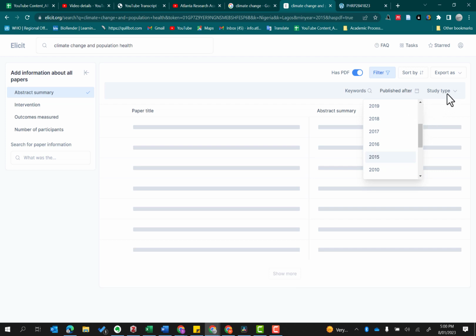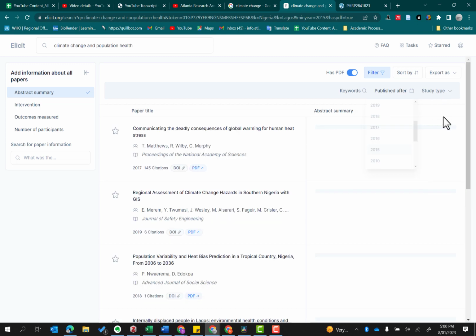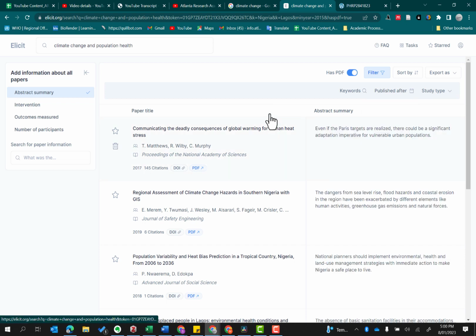Another feature is the study type. We have different study types. Each research has a different purpose, or a different aim, or each study has a different study design. Every paper or every research has a different study design. Some papers can just be a systematic review. That is, it's not a study conducted in the lab or in fieldwork, it's just a gathering of information from past authors. So there are different study types.